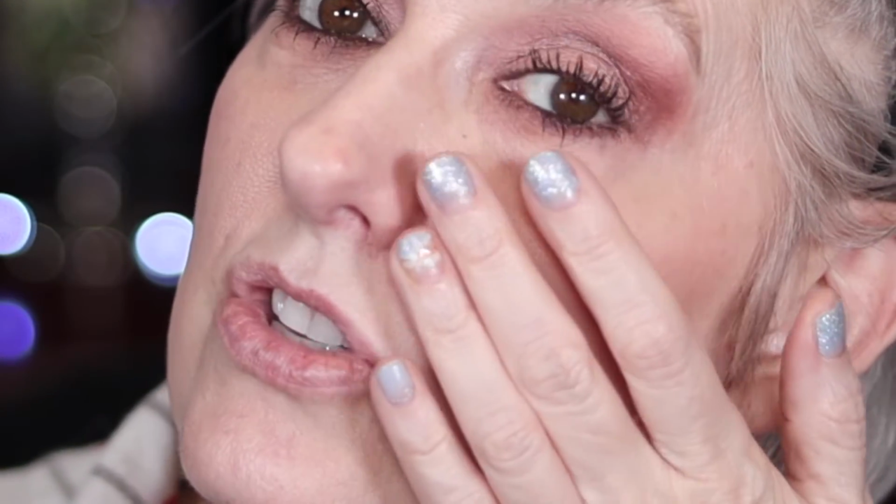Fenty side, as you can see, it's starting to get a little bit oily. And then the MAC side. It looks to me like they have worn off evenly. But let's check and be sure. What we're going to do now is I'm going to take my micellar water. Just going to do the foundation. I'll take off the rest of my makeup when I wash my face.